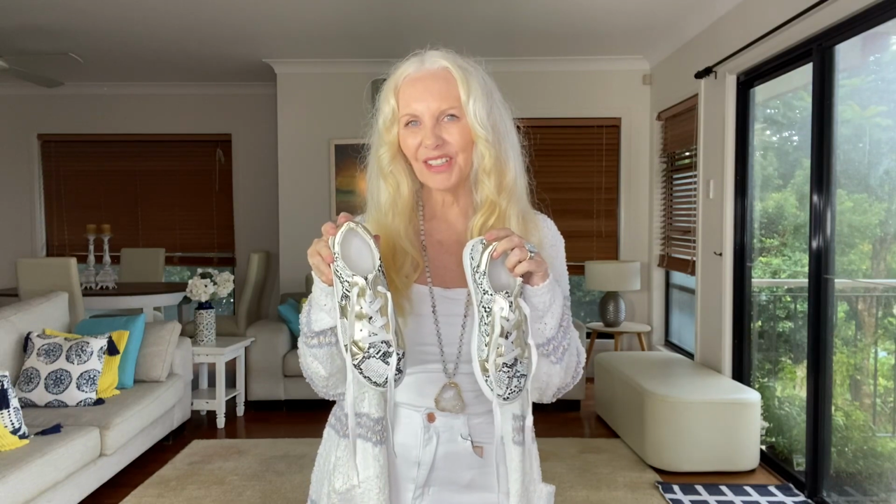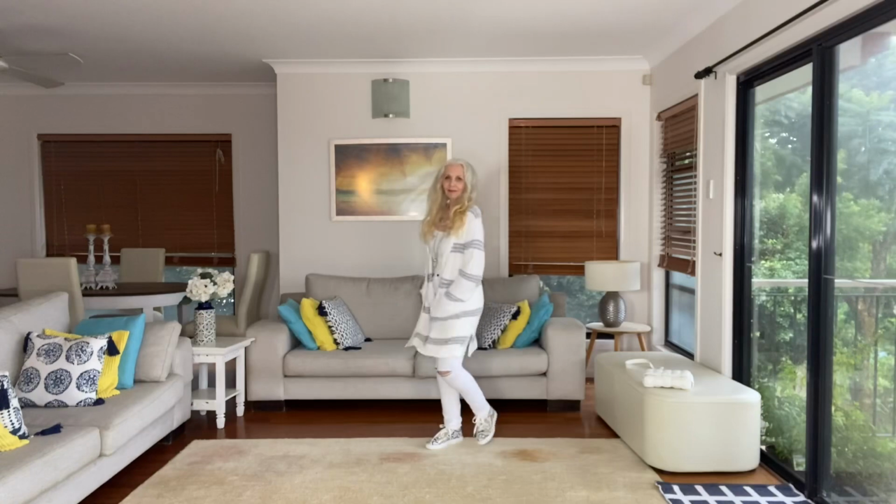So I've teamed them up with this predominantly white outfit. And me being me, I love a white outfit.